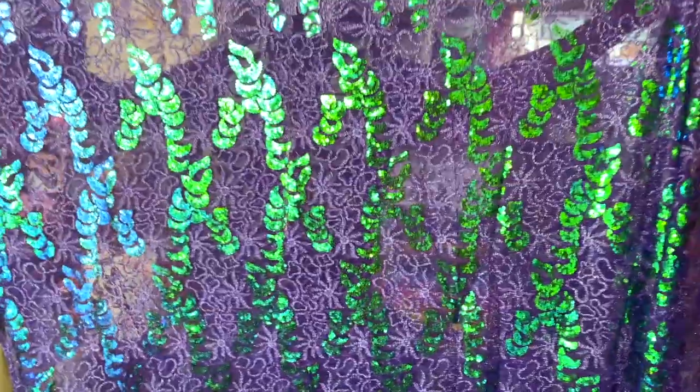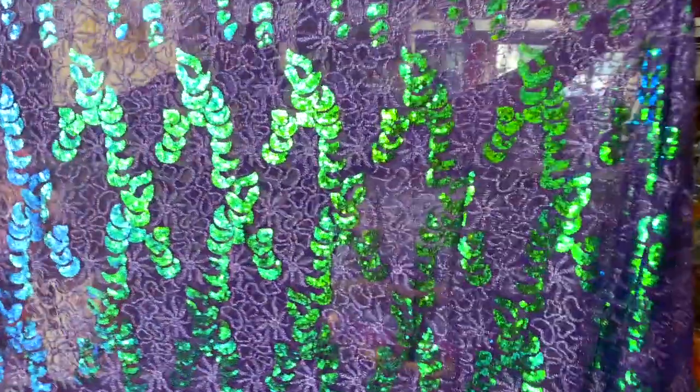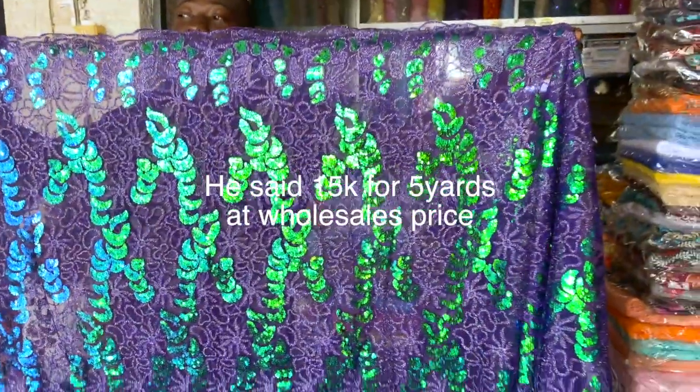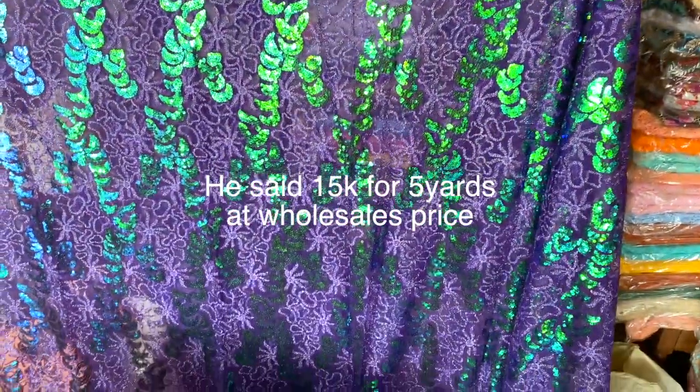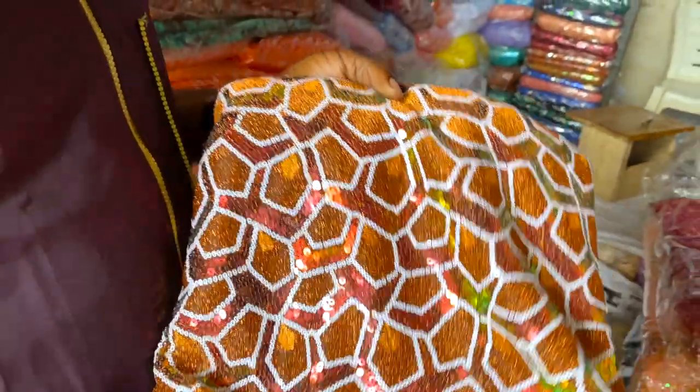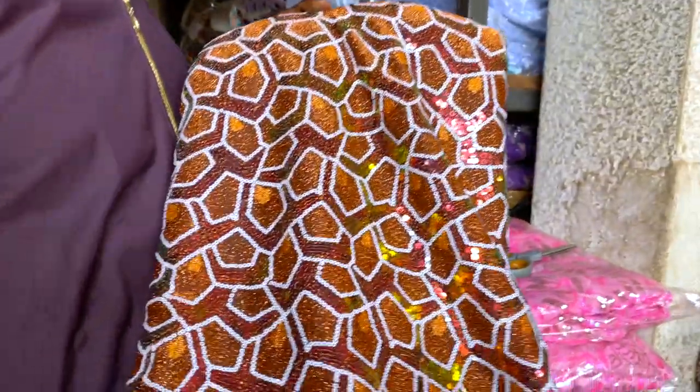This is so pretty. How much is it? 15,000 for 5 yards. This one is burnt orange, and this is so pretty. How do you sell this one? This one is also 15,000 naira for 5 yards of it. But it's so pretty.